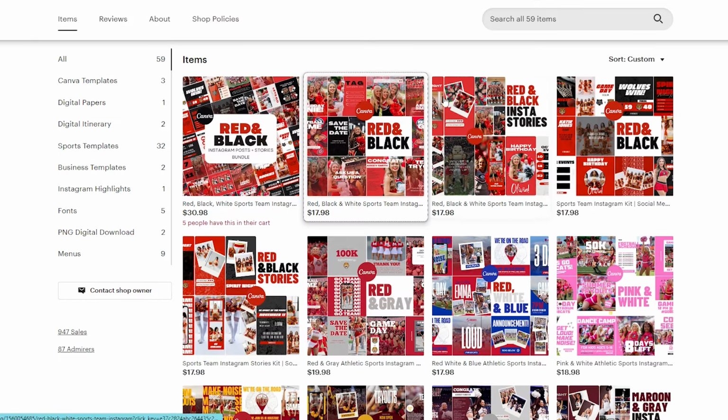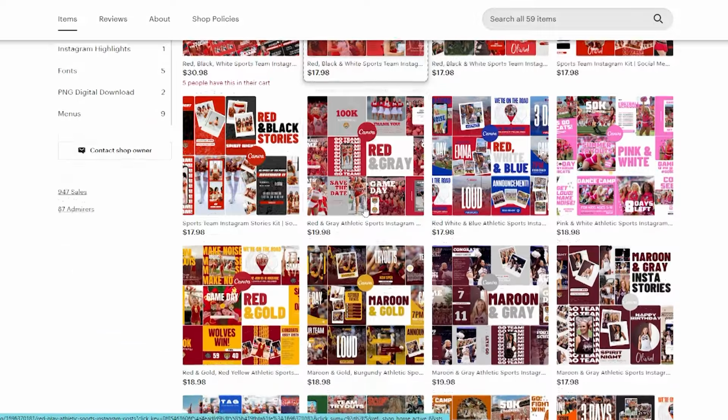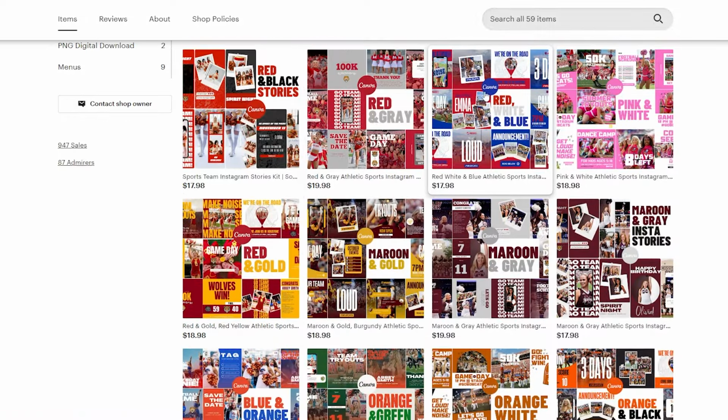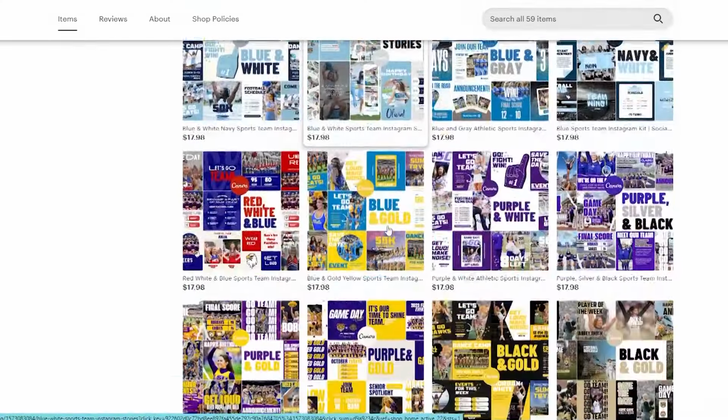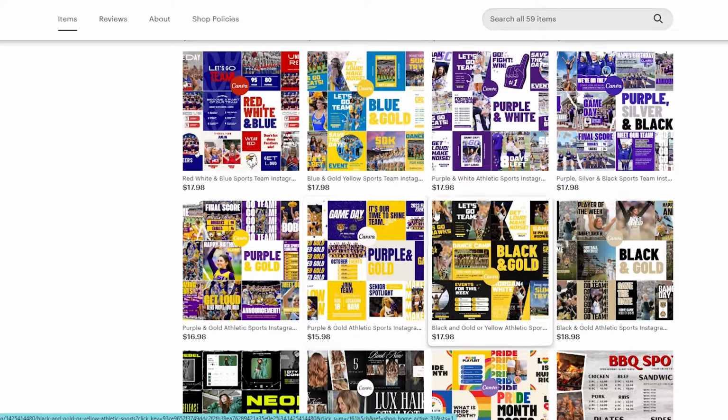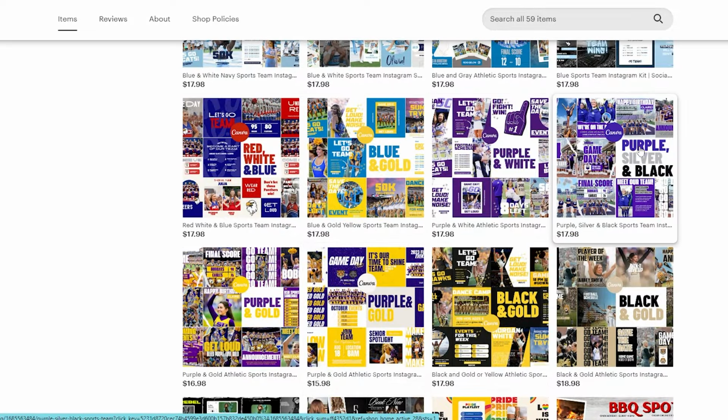What I did was I started off with the red and black, and then I expanded upon my colors. You can see that a lot of these templates are basically the exact same. I have just recolored them and posted them again. You can see I have one for a school whose colors are red, white, and blue. I have red and gray. I have orange and green. I have all of the school colors, so if someone is looking for their specific school colors, maybe their school colors are red, silver, and black, they can easily find my template.